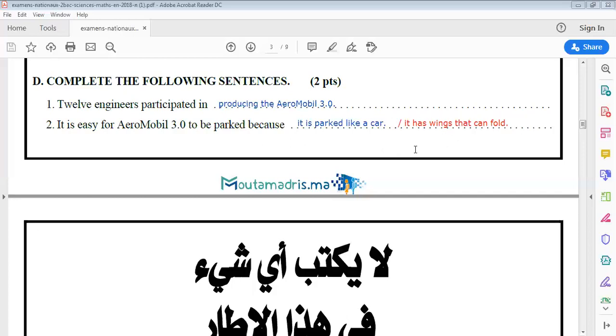And if you say that it has wings that can fold, it gives the possibility. Here we're using the modal auxiliary can, which gives the idea of ability to do something or possibility. The wings can fold, and once they fold, it becomes like your regular car, and you can park it that way.